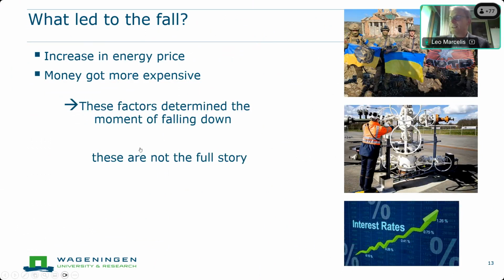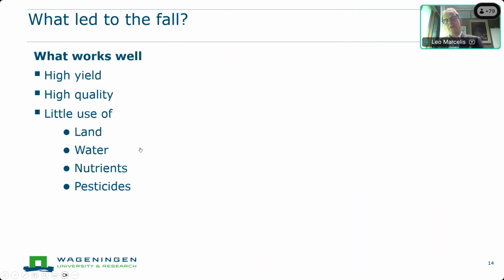To have an investment, to borrow the money, interest rates went up, so money got more expensive. I would say those factors, I don't think they were the only reason that some of the companies went bankrupt, but rather the moment of the falling down. I think these are important aspects, but it is not a complete story yet. Maybe it's good to look at vertical farming, what works well, and then later on we'll also look at what works maybe not so well.